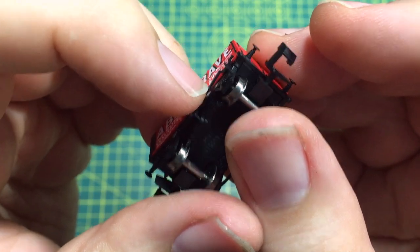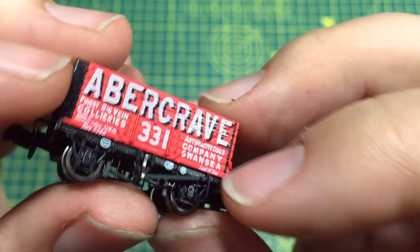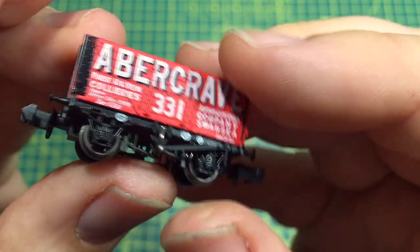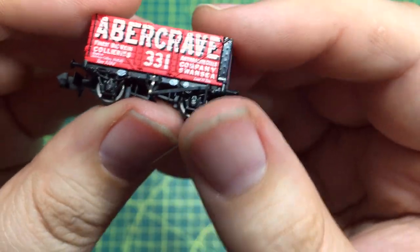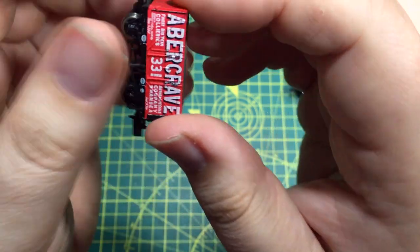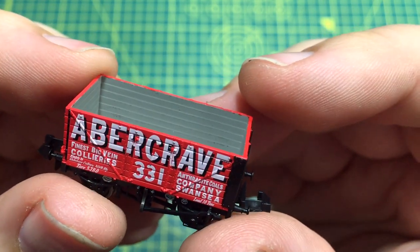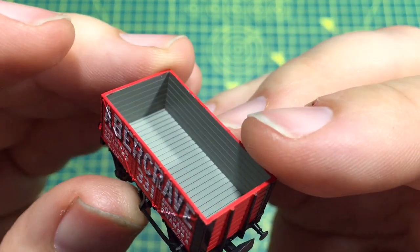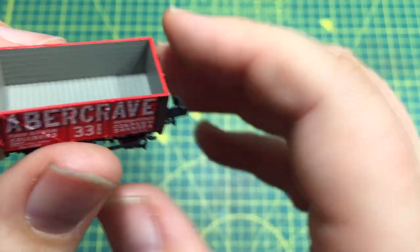The brake lever as well, that feels... I could be wrong. No, that is plastic, but that is quite robust. And they are separately fitted pieces, so they do look incredible when you consider the size of this. I mean, it's barely bigger than the end of my thumb, and yet we've got an incredible level of detail. We've also got the interior planking, even on the sides, although there's no representation of the doors, either on the end door or the side doors. But then again, we don't often get that anyway on 00-gauge wagons.